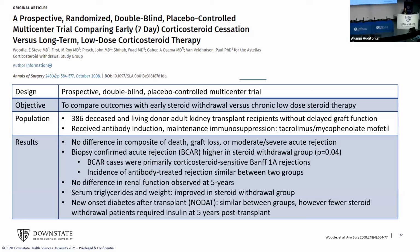At the 5-year follow-up, there was no difference in renal function. Serum triglycerides and weights were improved in the steroid withdrawal group, and new onset diabetes after transplant was actually similar between the groups. However, fewer patients in the steroid withdrawal group required insulin at the 5-year post-transplant mark.